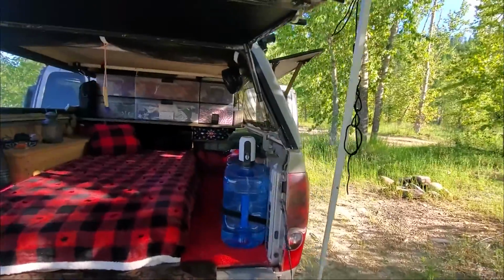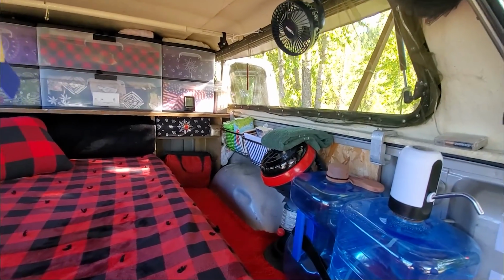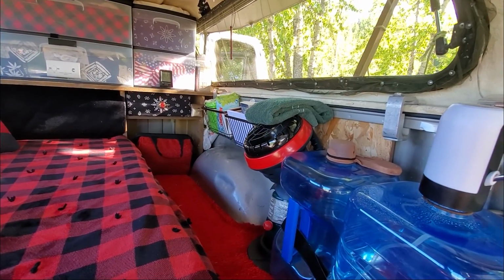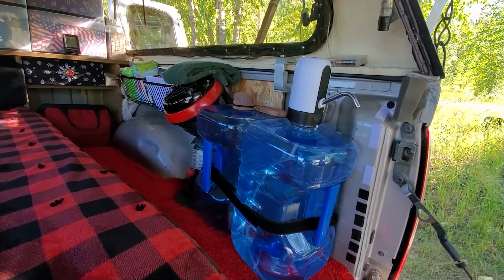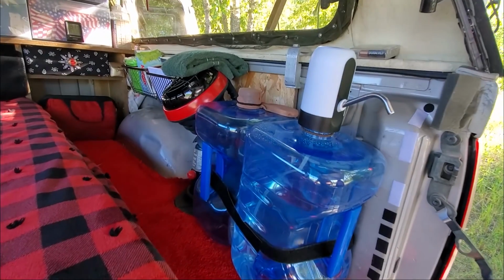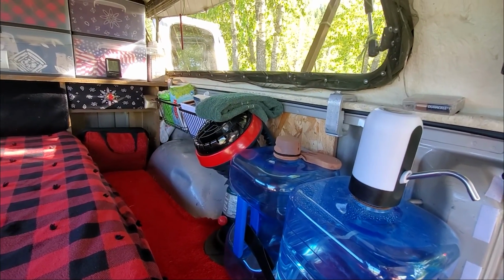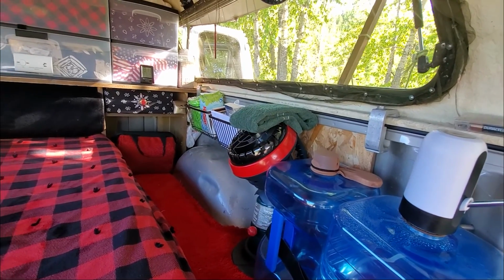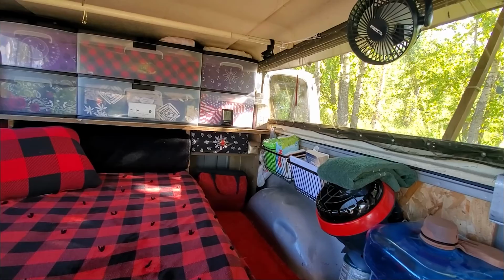Okay, and you've all seen the inside of my truck bed. Like I said, this is a Chevy Colorado. It's a 2004. I've got 6 gallons of water. One is gone and I'm working on the other one. So I think tomorrow I might break camp and head into the closest town and do some laundry and get a few supplies that I'm out of. Water being, I need fresh water also.